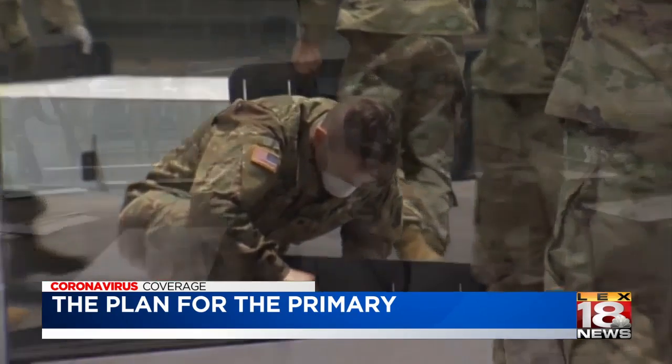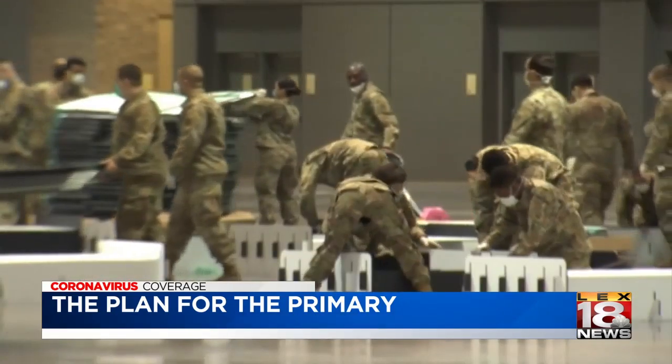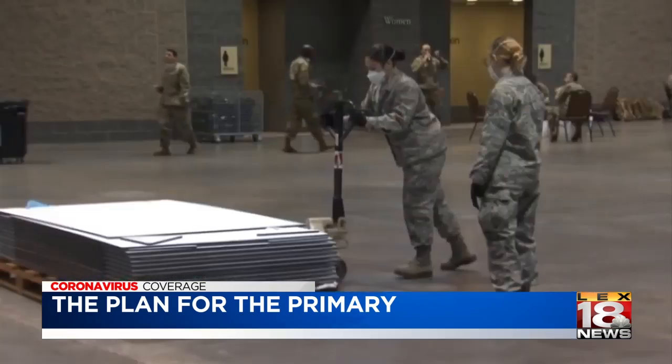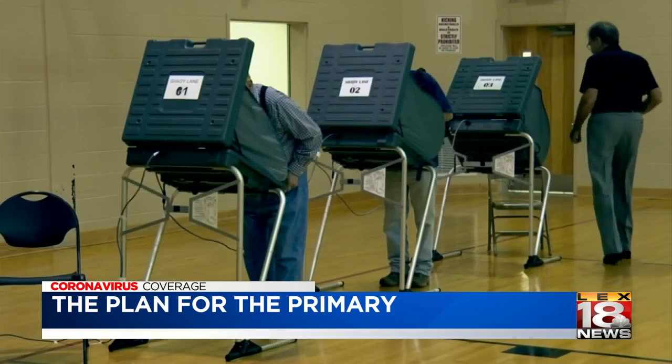Well, the answer to that is the National Guard. The governor says that the National Guard volunteered to step in and help out. And since members of the National Guard already live all across the state, mobilizing them will be relatively easy. But for those who don't want to leave home, you don't need to vote.